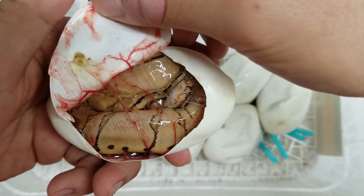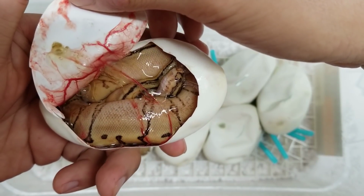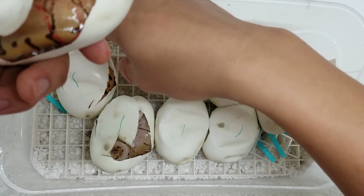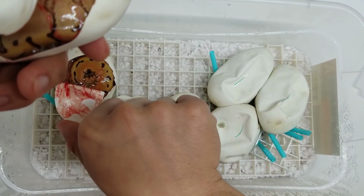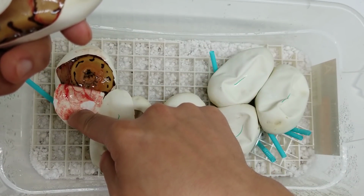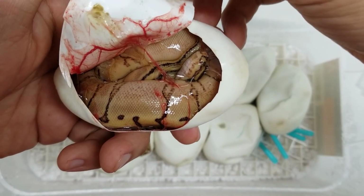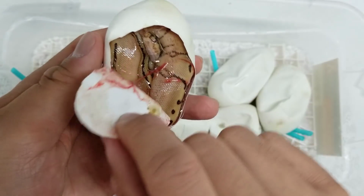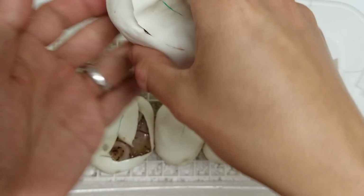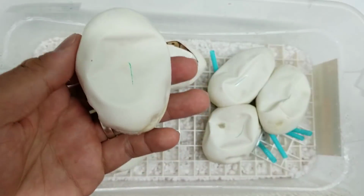Ooh, that is pretty sweet. This one looks like a pinstripe. Spinner. Probably a pinstripe. I don't know. I can't even guess at these. That is a very nice and pretty heavy, pretty chunky guy right there. All right, moving on. Number four.